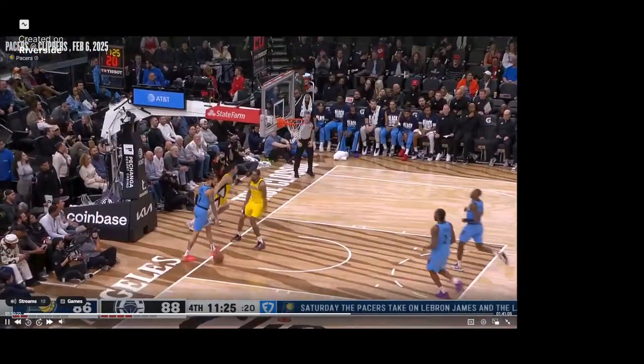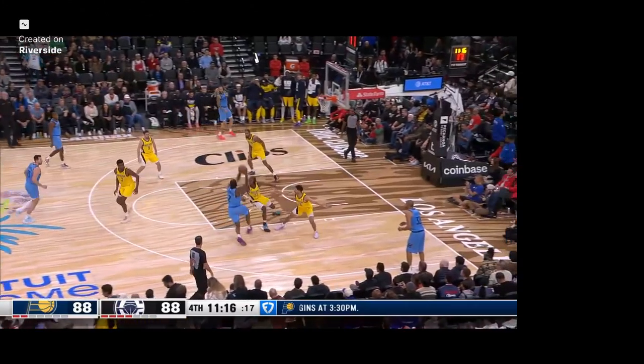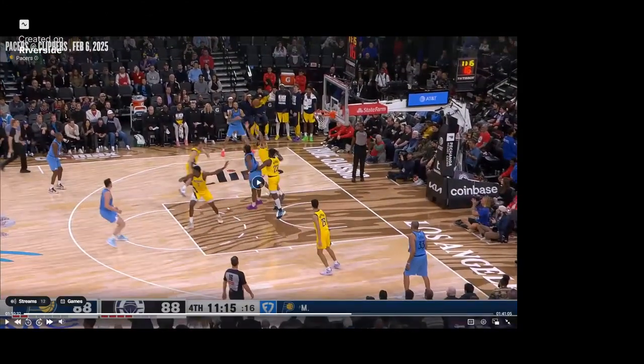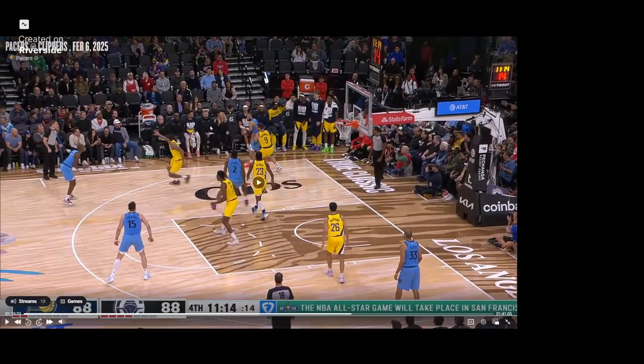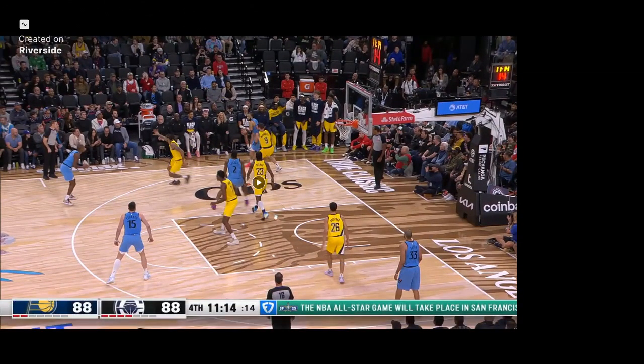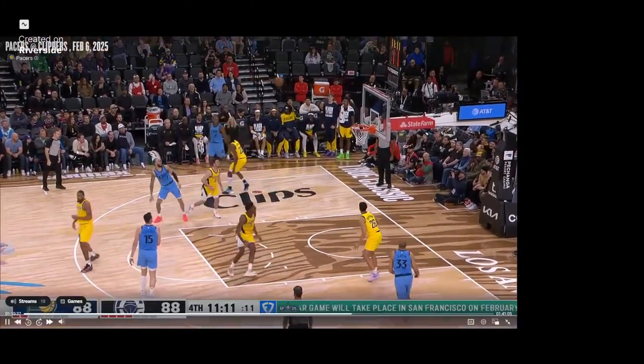Oh, can't skip that. Obi Toppin jumper. Very next defensive possession, just quick. Toppin's there. They X out here with McConnell, and then Obi Toppin goes and gets him, just on the fly. Everybody looks attentive. Everybody looks on the same page, and it creates so much better results. And yep, we'll live with that.